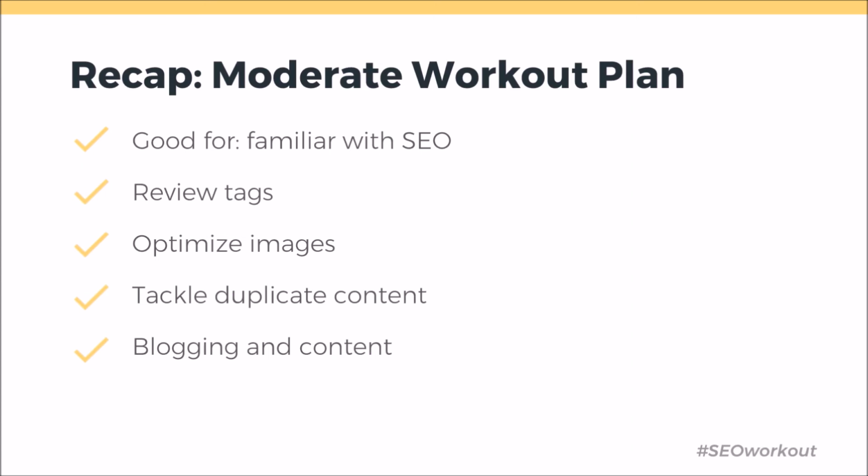Do you use a hashtag for keywords? You do not use a hashtag for keywords. Hashtags are basically just for social media, actually just basically Instagram and Twitter are what those are used for. So you don't need a hashtag for your keywords.